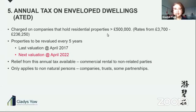You don't have to pay this tax if it is commercially let out. Again, you can't let it out to your directors, so that is not exempt from ATED. The properties have to be revalued every 5 years. The last valuation was April 2017, and the next valuation is April 2022.